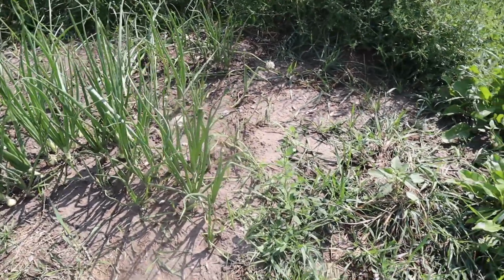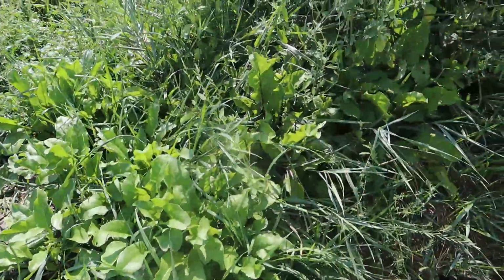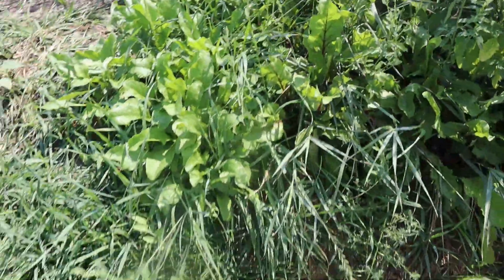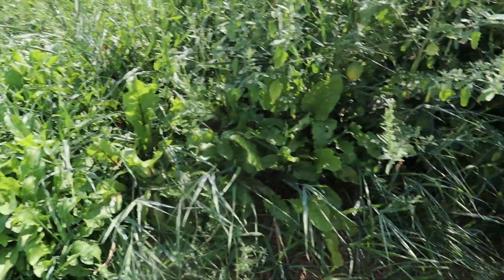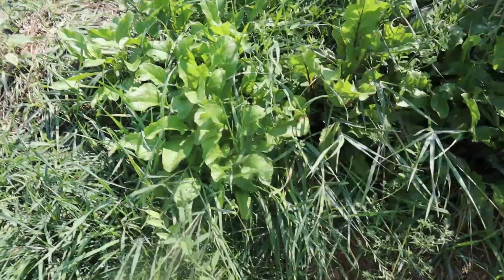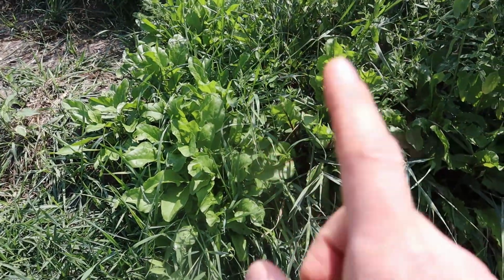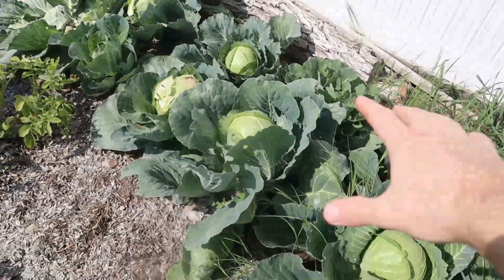Just across the way from the onions, we've got the beets. They're still overgrown with weeds, and honestly, we're not sure whether or not we're even gonna bother coming out and trying to free them of weeds or get them, because we don't really care for the beets. We might try to harvest a bunch of beet greens. We'll see. Here we got our cabbages.